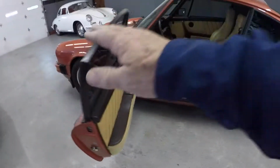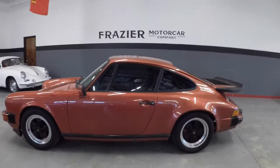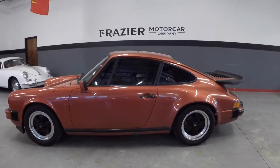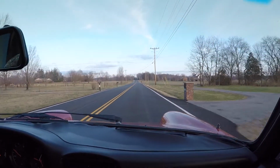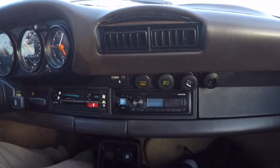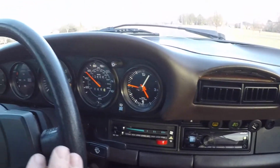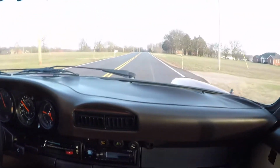All right, I'm going to give you one more profile shot. And there you go, 1984 Carrera Coupe. Well-serviced car. Tight drive, good tires. Nice gauges. Steering wheel. Synchros are good. Down to 30.